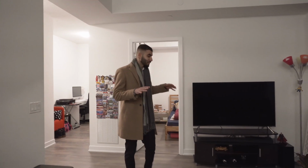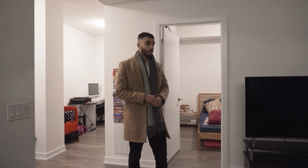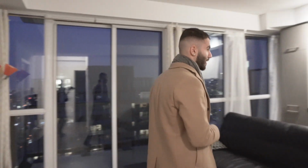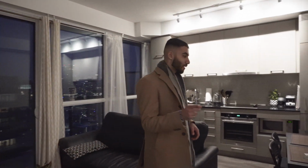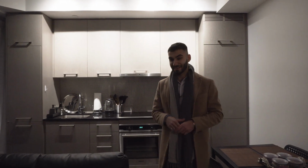So we're actually right now in the living space, which is furnished very well. VIP clients of mine actually have tenants in this unit right now, so they're not living in this themselves. So you can see that the tenants are very clean and very organized. That's always really nice when buying a rental property, you always want to have good tenants.